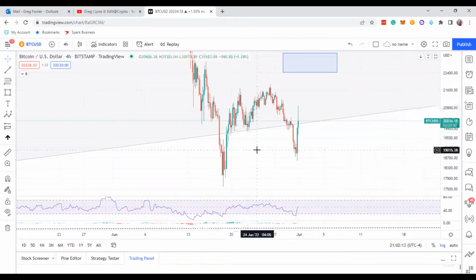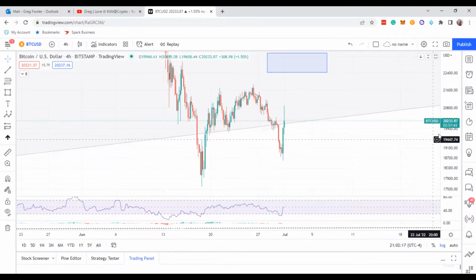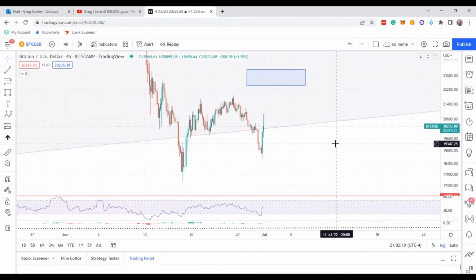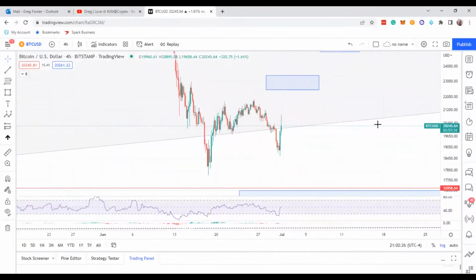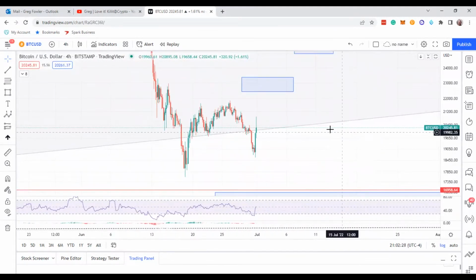It's not a WXY. I never labeled it WXY because it didn't feel like a WXY to me. I know what WXY is. I just didn't feel like it, but I didn't think this was going to pop. But here's the deal. Looking for a short setup. Here's what's going to happen, guys.